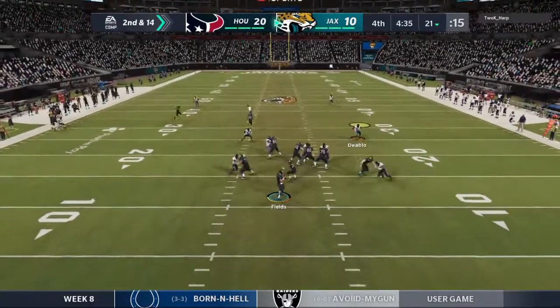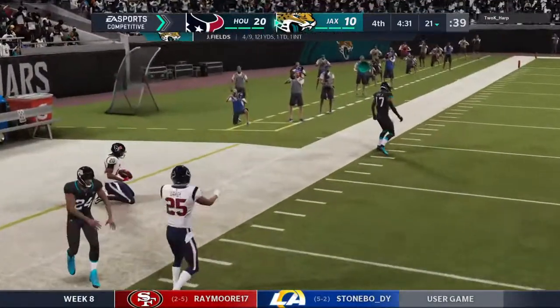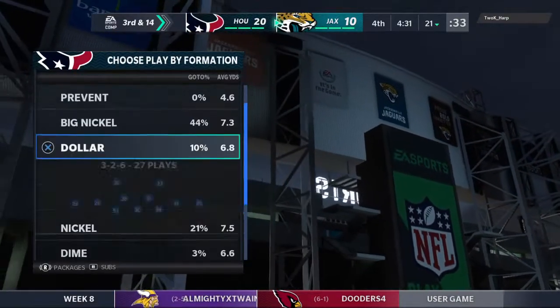2nd and 14. And he'll let this one go deep for Chark. And that is intercepted on the sideline. Wait, no. They'll say no. It was caught out of bounds. So this is just an incompletion here.